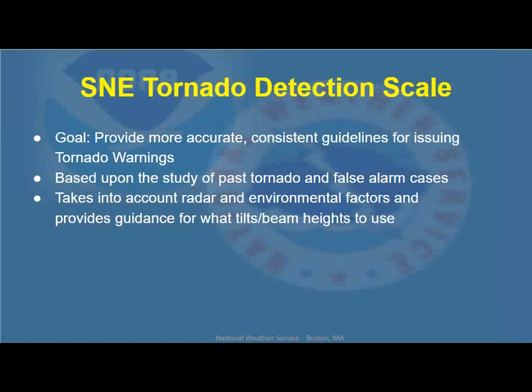So after looking at those different parameters and the different synoptic environments that can lead to tornadoes, they decided to look at past cases on radar and see if there was a way they could develop some kind of tool that could tilt the odds in our favor when making decisions while we're active in real time and watching these tornadoes.